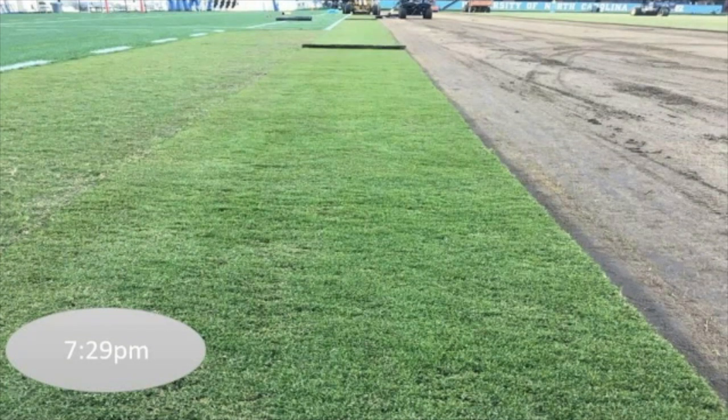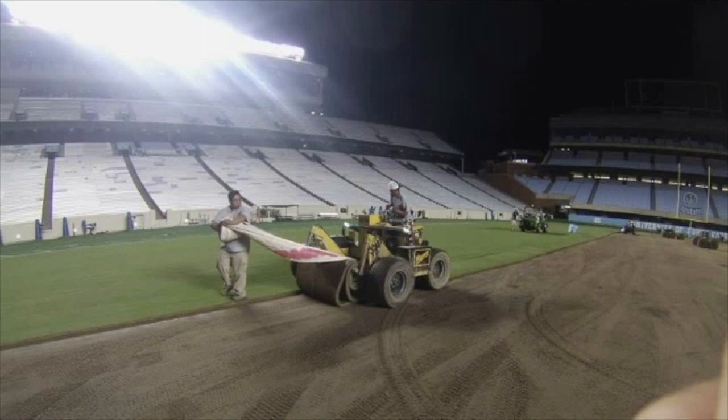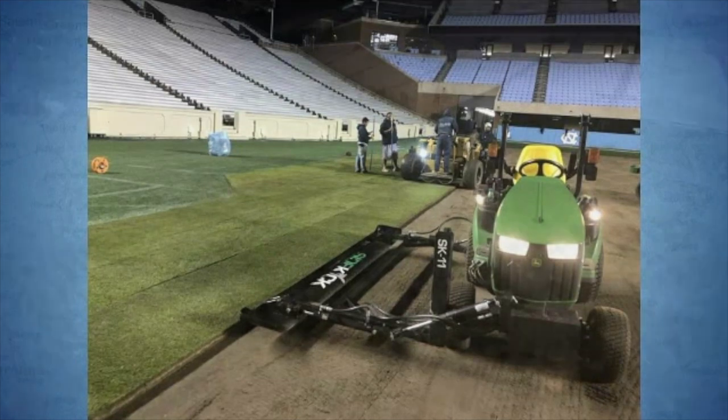So here we are, just short of an hour after we started, the first run of sod goes down. We're still stripping grass off, but we're also bringing it in the building and getting it going back down. This is the first roll, or the first run, just short of an hour later. And that's going on the left side of the field with 2 installers and a sidekick. And meanwhile, back on the right side, we're still stripping and hauling and floating out grade.